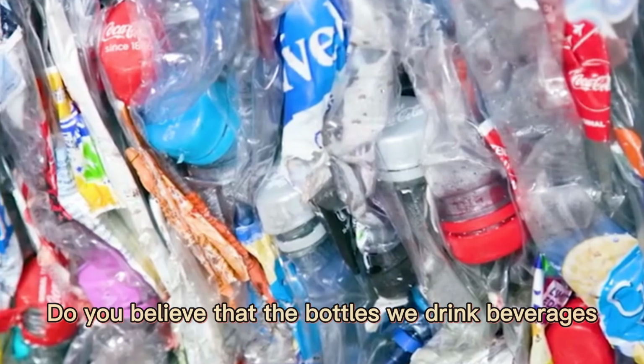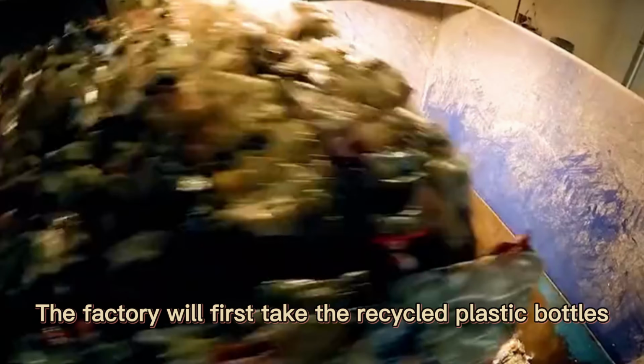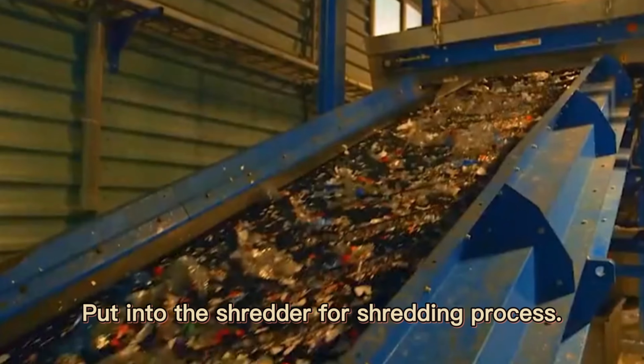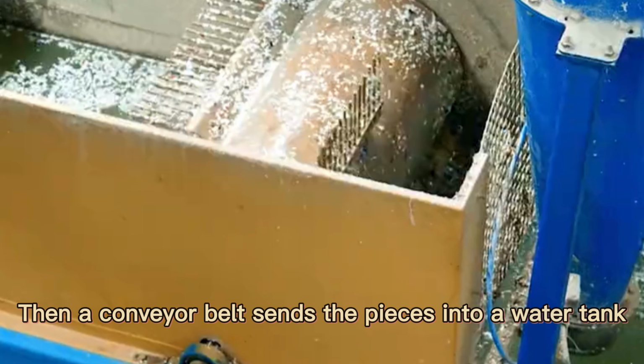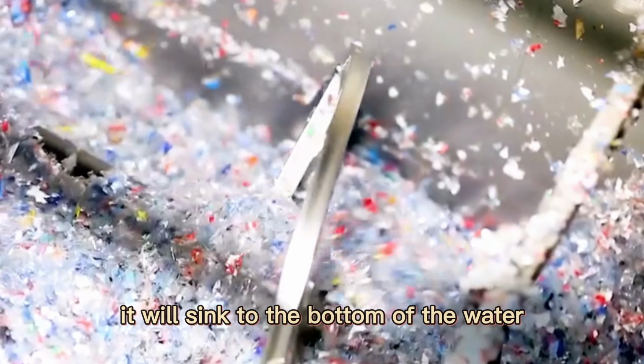Do you believe that the bottles we drink beverages from are made from these used plastic bottles? The factory will first take the recycled plastic bottles and put them into the shredder for the shredding process. Then a conveyor belt sends the pieces into a water tank. And the heavier pieces are also the useful parts. They will sink to the bottom of the water.